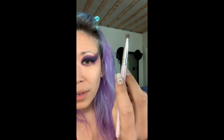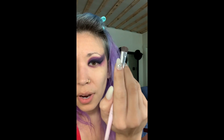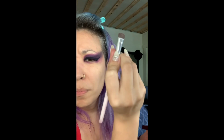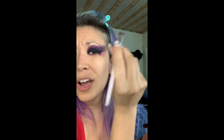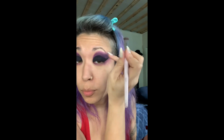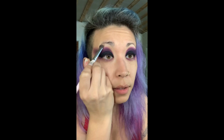So it's thinner on one side, wider, round at the top on the other, but kind of bigger than the one that we used to apply the black, longer bristles, but not quite as long as the one that we used to apply the darkest purple. So get some of that color on there, and then we're going to put that up here in the highlight area.